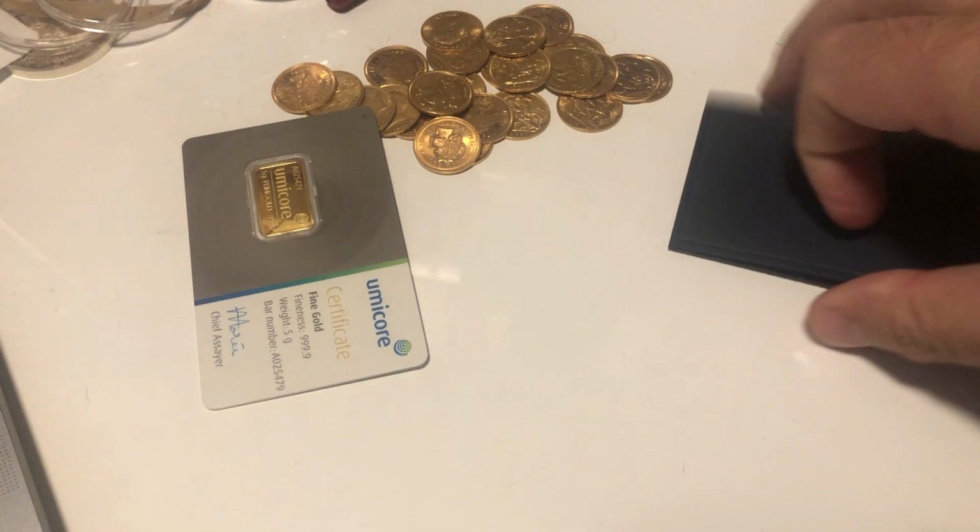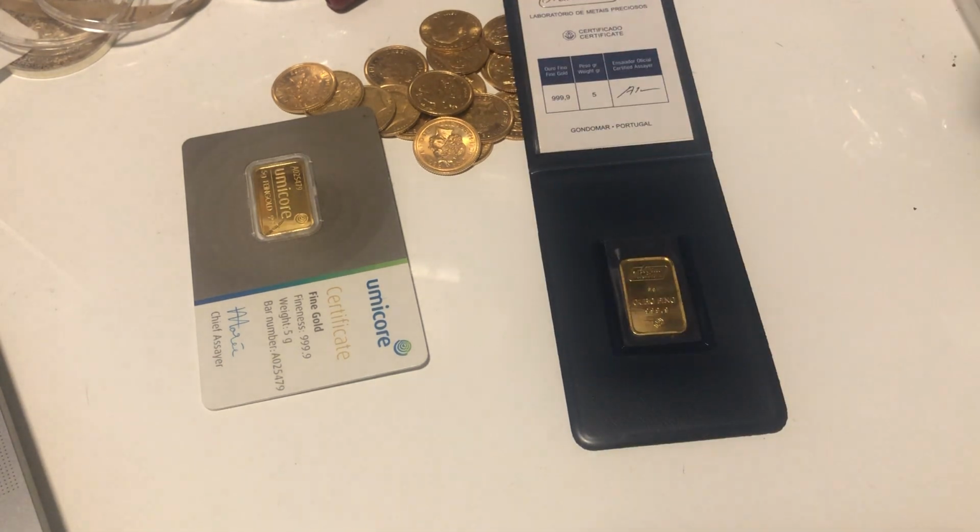So these are 5 grammers. Again, these I got in a trade. It was like £50 and 30 grams I got in for a trade for the PAMP 1 ounce bar. And the other bits have been sold.